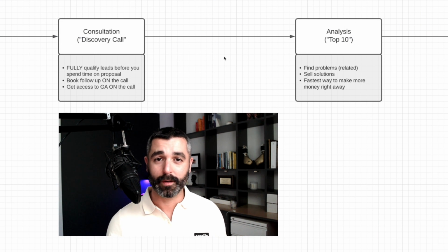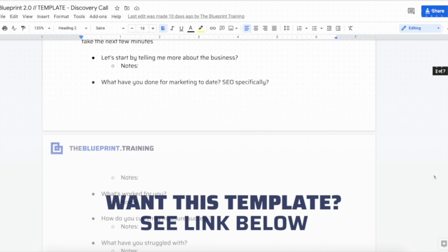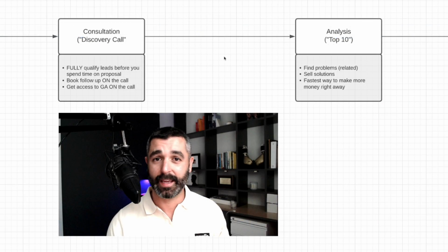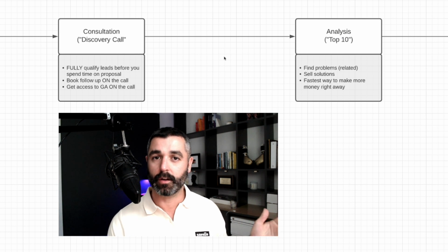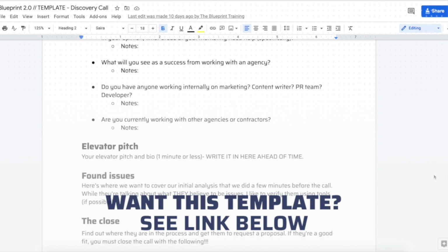This is also important, this discovery call, because we want to make the determination if we want to work with this customer. It takes a lot of time to put together a good proposal, especially if you want to be charging 6 figures and up on all of your deals. You can't just put together a template and send it out and expect to close. You got to put time and effort into research to understanding and pitching the right service for that customer. So we don't want to have to spend a lot of time putting together proposals for people who are not qualified. Now, you're probably already doing this, right?